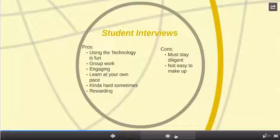So many of the pros, however, are that using technology is a blast. It's super fun. The kids have a great time doing it. They enjoy spending time with each other, working on this challenging task, working together. It's very engaging. It's exciting. Students get to learn at their own pace and have a chance to figure things out for themselves the way that they would normally do that.